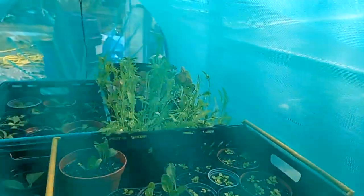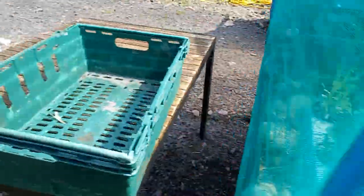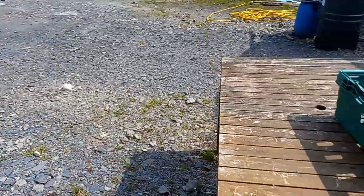I've got some hardening off plants here. Those are poppies there by the looks of it. These might be... God knows what. I'm not sure what's in there. They're not labelled. Give me another 2 years and I'll know if I keep coming.